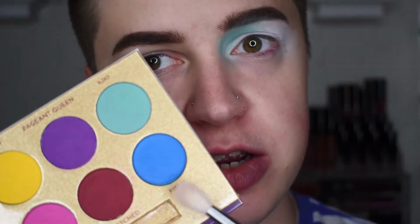We're getting the look that I'm looking for. So I'm going to go in with the shade Fishy right now, which is this nice blue shade right here.